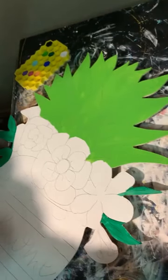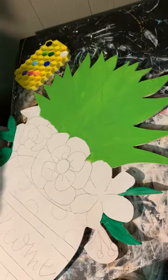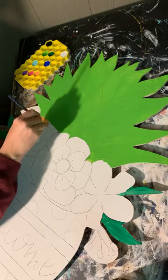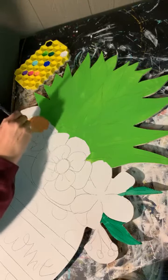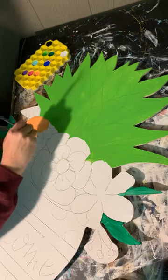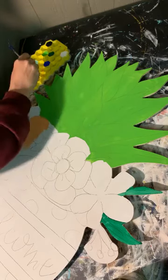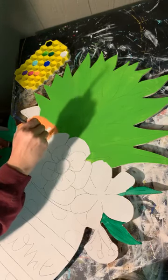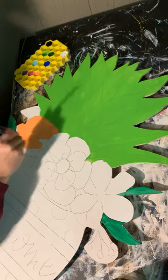Next, let's paint our flowers base coat. I kind of usually start with the lightest color and go from there. And this coral is beautiful. It's a good one because you can still see the darker lines through it. You still get a pretty color, but you'll get those dark lines from your carbon paper where you can do your details.